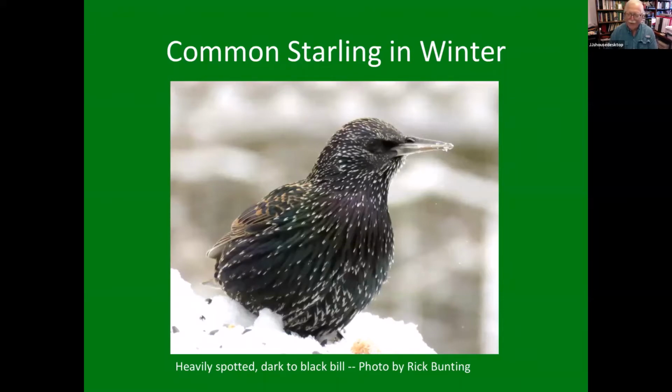And this is the only photo in this presentation that is not mine. This photo was taken by Rick Bunting, who lives now up where there's lots of snow, and he sent me this photo so I could use it. In the winter, starlings are very spotted like this, but the spots are simply white tips on all of their feathers, all of the feathers that are contour feathers that cover the body.